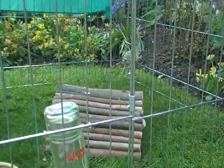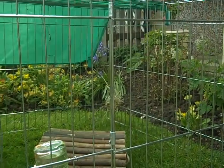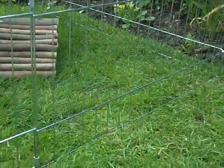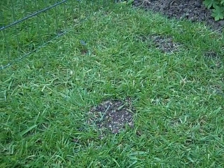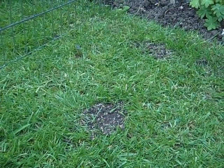So at the minute it's cloudy, but the sun's still out, so it's alright. They're in the garden, and I've kept my guinea pigs off these patches because my dad has been repatching the garden up with some grass seeds, and I don't want the guinea pigs to be eating those little seeds, so I've put them on a bit which hasn't got any.